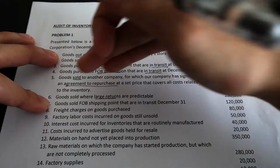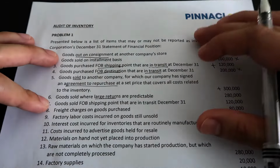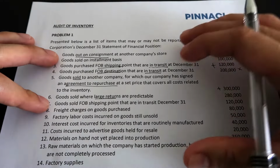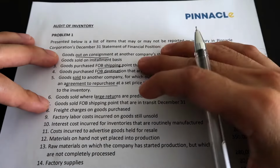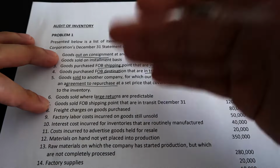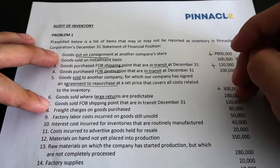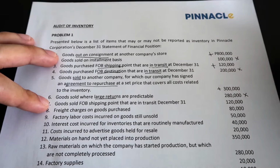Right? Pero binenta mo siya, goods sold where large returns are predictable, still yung entry mo is debit AR, credit sales, debit cost of goods sold, credit inventory. So kahit may large returns pa siya, cost of goods sold pa rin yan, right? So it means the 280,000 still charged to cost of goods sold. So X.